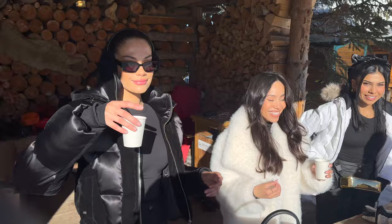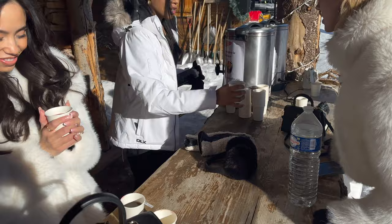Guys, the mulled wine is so good. Like, you can tell it's strong though, innit? Strong. It's good. Yeah. That's what makes it good. We need strength to get on the snowmobile.